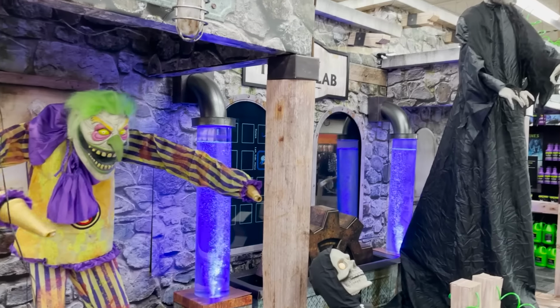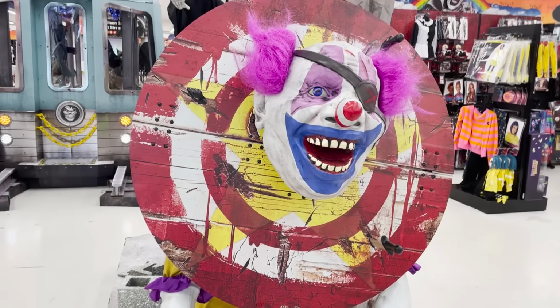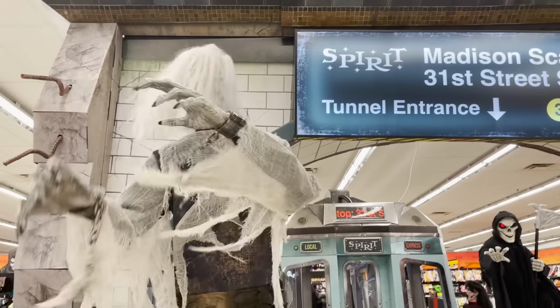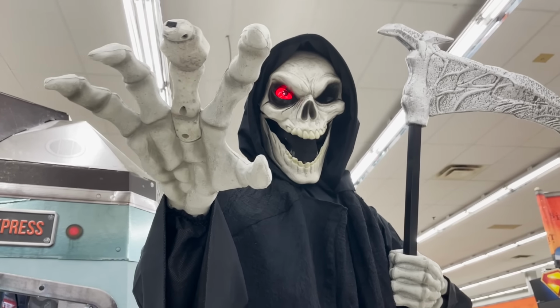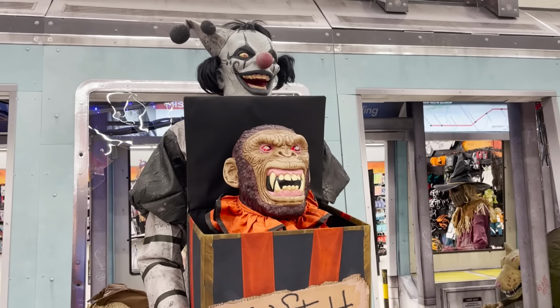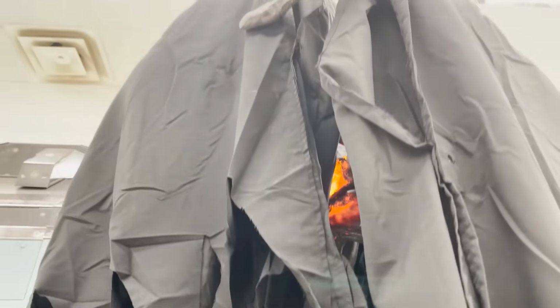I talked about Spirit Halloween a few years back when I did a review of the Spirit Halloween movie. Now, as you know, I really appreciate their animatronics. And here I am back again to check out what new animatronics they have. And there are a lot that I haven't seen. Here's a scary clown with an ape that comes out of a box. And who's there? Who's there?